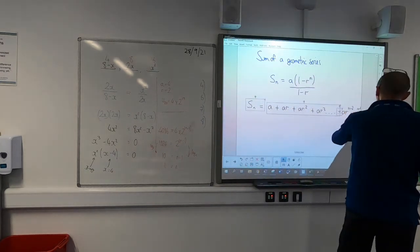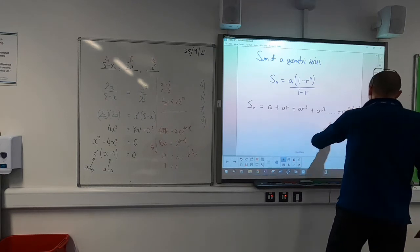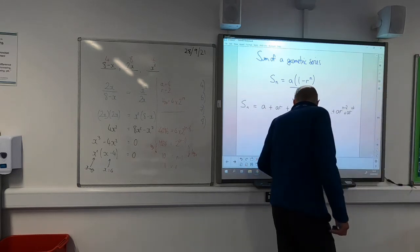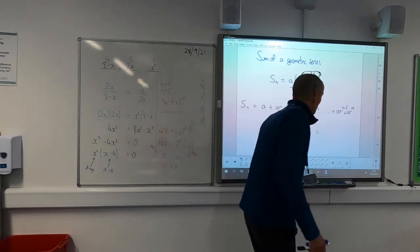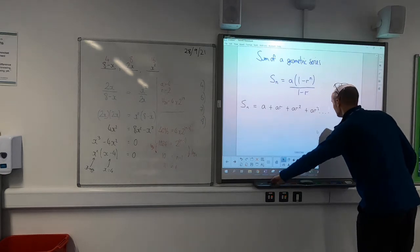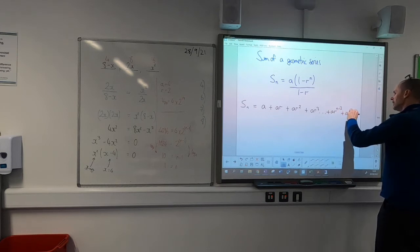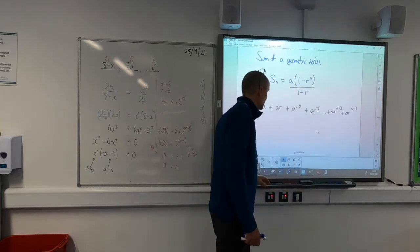So that's the sum of a geometric series. What we then do is we say, okay, let's multiply everything in that equation by r. Sorry, let me write that again. Plus ar to the n minus 2 plus ar to the n minus 1. Right, sorry. So I'm now going to multiply everything in that by r.